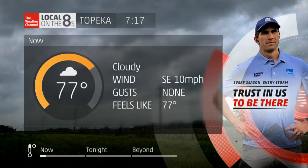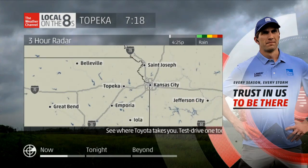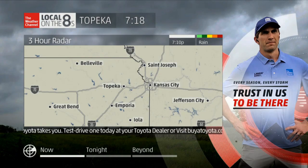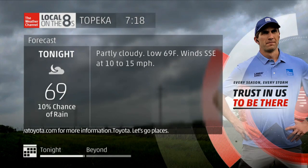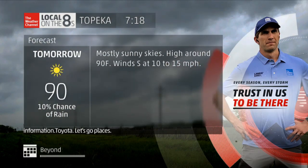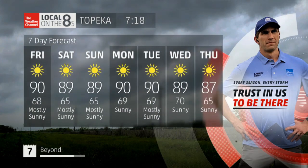Currently in our area, 77 degrees under cloudy skies. Tonight, partly cloudy, low 69. Winds south-southeast at 10 to 15 miles per hour. Friday, mostly sunny skies. High 90. Winds south at 10 to 15 miles per hour. Friday night, a mostly clear sky. Low 68. Winds southeast at 5 to 10 miles per hour. Here's our 7-day outlook.